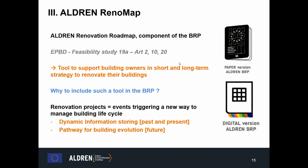I will now make a focus on the RenoMap part of the ALDREN Building Renovation Passport. RenoMap stands for Renovation Roadmap, and it's a component of the passport. Why and how do we place this tool in the passport? It's because it's related to EPBD recommendations, which ask to provide tools to support building owners in short and long-term strategies to renovate their buildings. And we are dealing here with non-residential buildings, so office and hotels mainly.